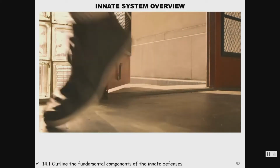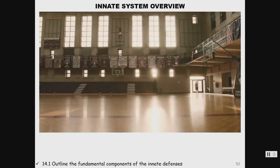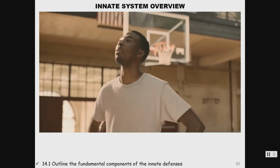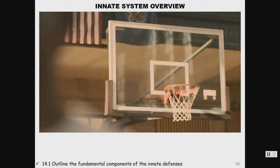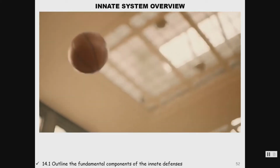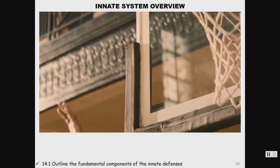The immune system's first defense is our skin, the largest organ of our body. The skin covers a total area of about 2 square meters, the size of a typical basketball backboard. When microbes attack, they're routinely deflected by the skin.